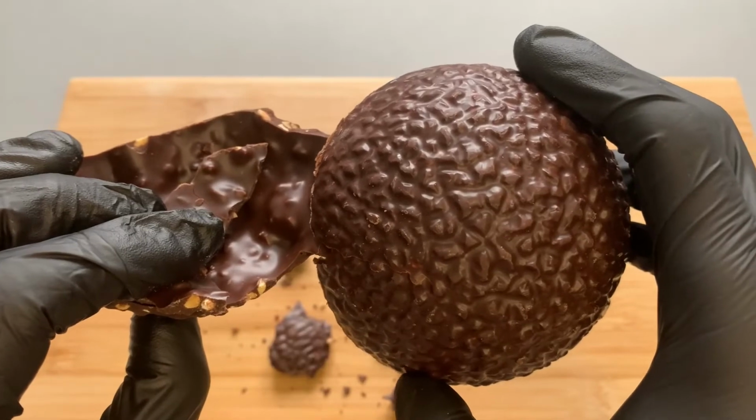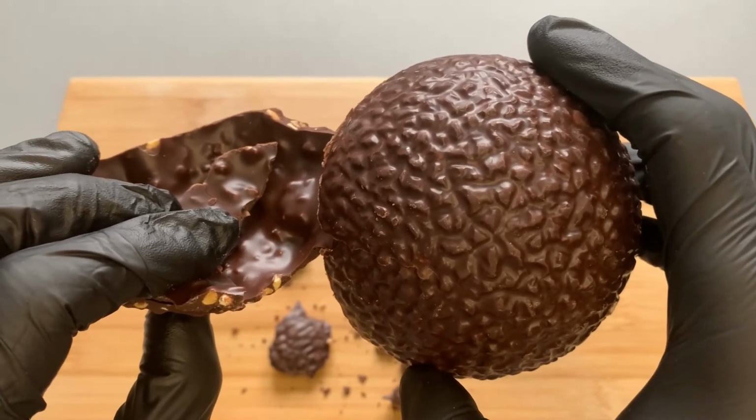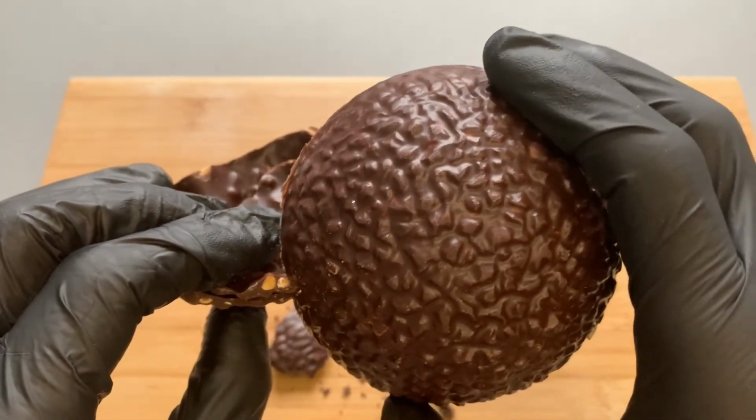So it's not bitter or so, but I would say you have to like darker chocolate, of course. It's also sweet, but not too sweet. And you can also taste the hazelnuts.